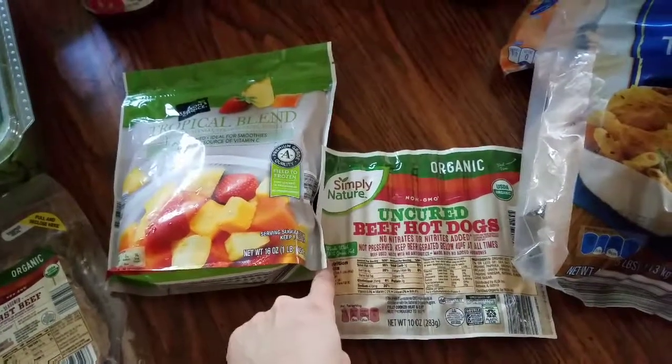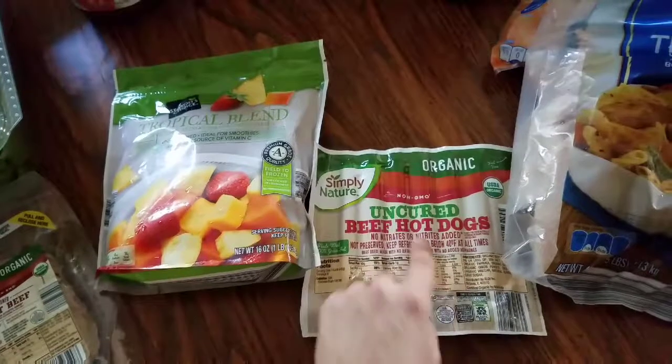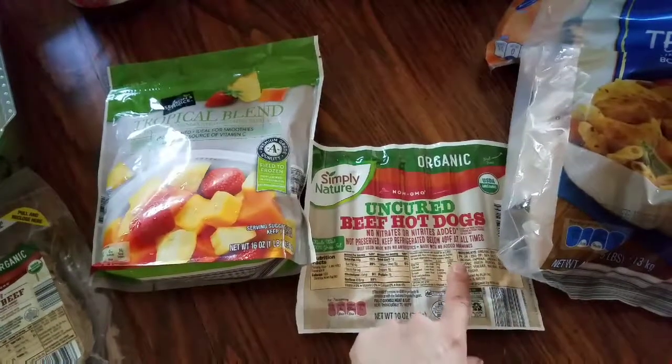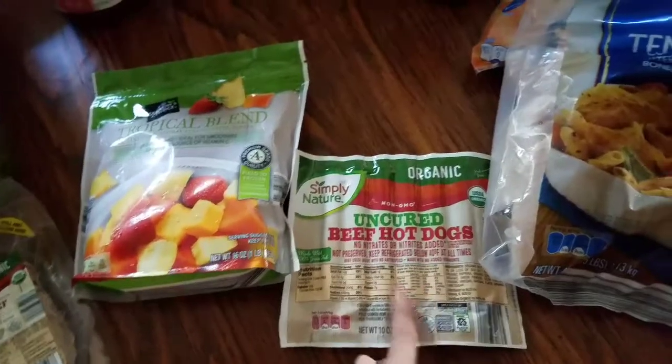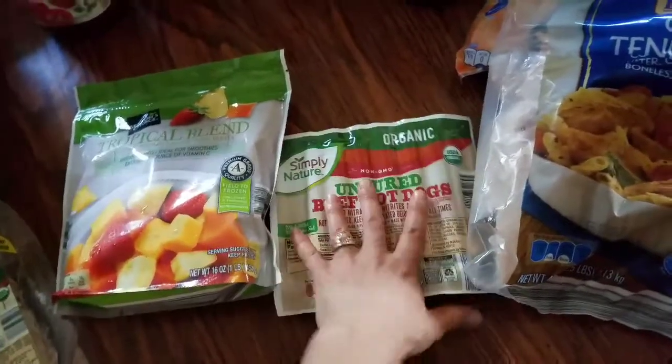They are 100% grass-fed, and they are uncured, and they do have, again, organic cane sugar in them, but this is the cleanest and the best I can find around here, so they work for us for now.